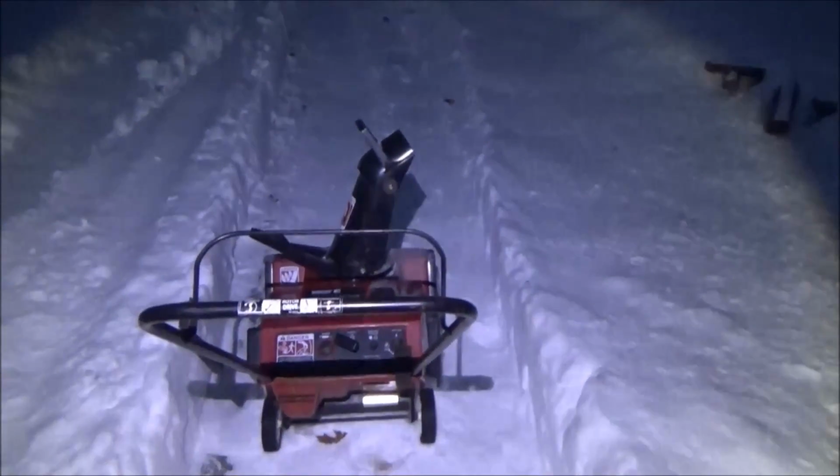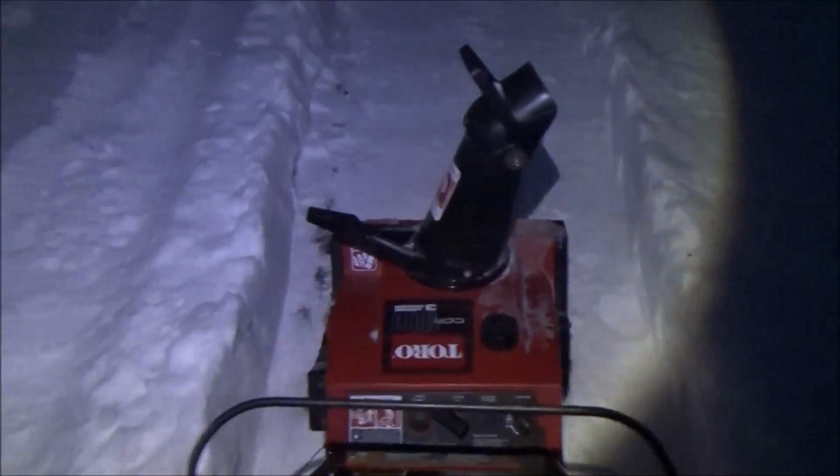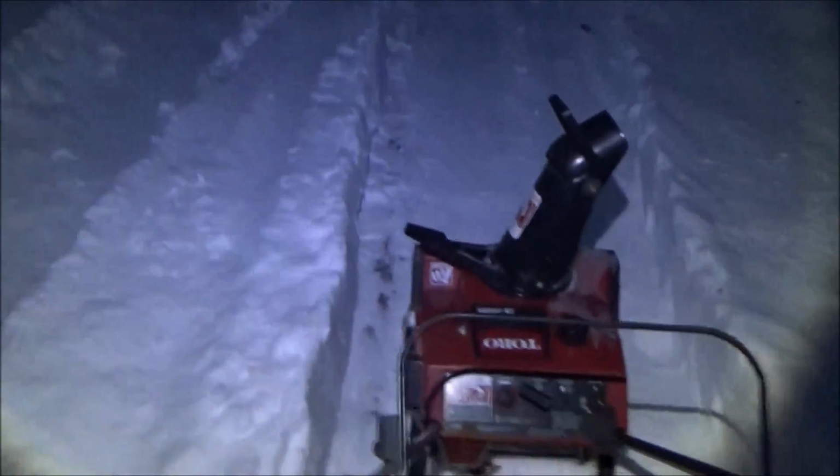By the way, I had my newly repaired Toro snowblower. This is my little 2-cycle snowblower I just fixed the other day, and I was widening the path of the driveway. I did a couple cycles until it ran out of gas, and I've got a little bit left to do, and then I'll have my driveway cleared all the way out. The car is way up there, and I've got to clear up to where the car is parked.